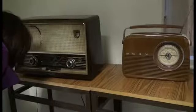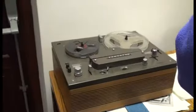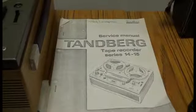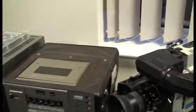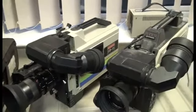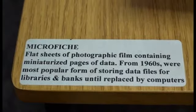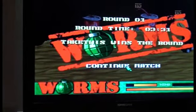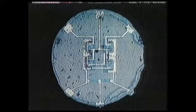Wheels come full circle. Luxembourg. Audio storage developed of thin magnesite coated plastic tape. He used reel-to-reel tapes in 1947 to pre-record his radio shows on machines taken out of Germany by the US. Wheels come full circle, sky falling down.